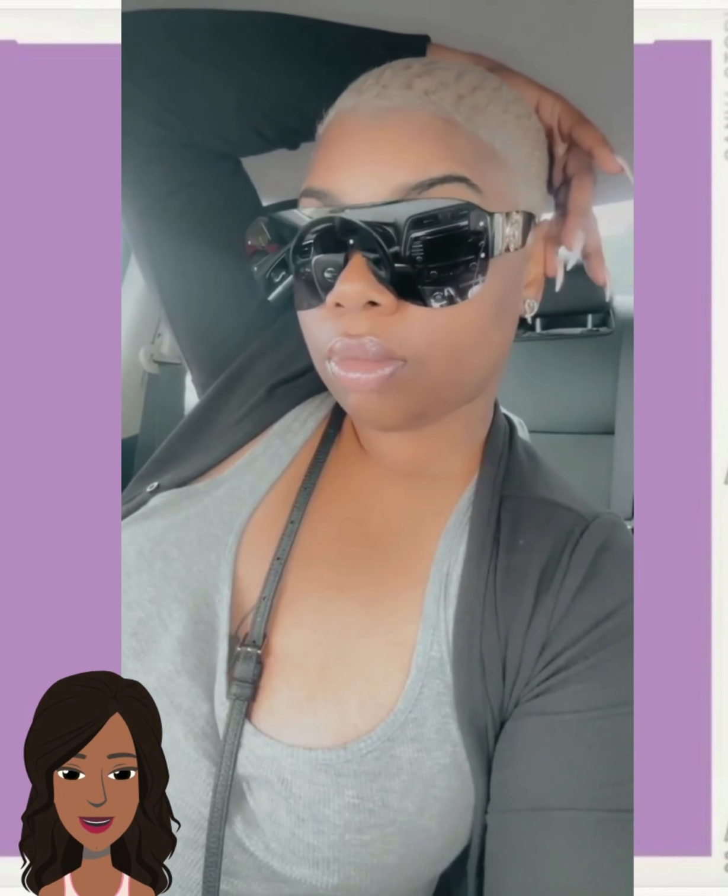Next up, we got this blonde faded cut, beautiful platinum color. Definitely a style that you can get up and go with. Then we got another variation here with more of a bright blonde. Finger waves around the edges.